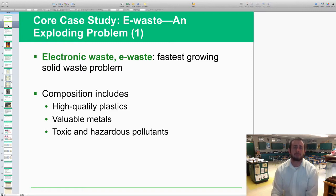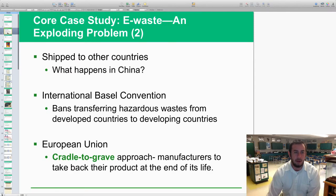Some of the reasons why it's a problem is that e-waste is made up of high-quality plastics, which are hard to break down, valuable metals, which are hard to extract and take apart, and also toxic and hazardous pollutants, which get into the atmosphere and the water. How do we deal with those? That's really the biggest problem we're seeing, because what these electronics are made of is really causing the problem.